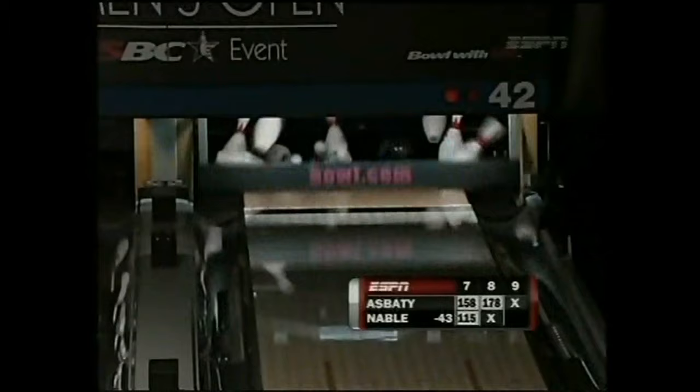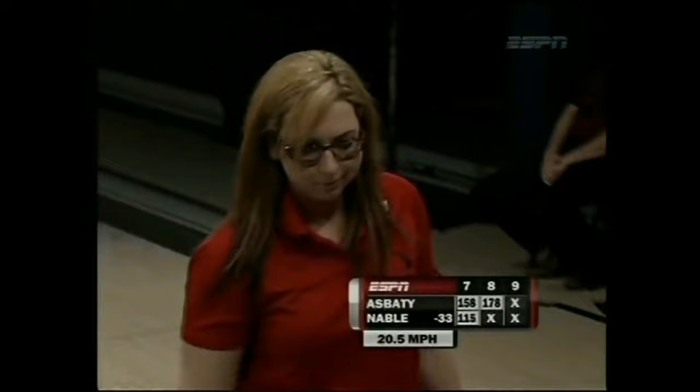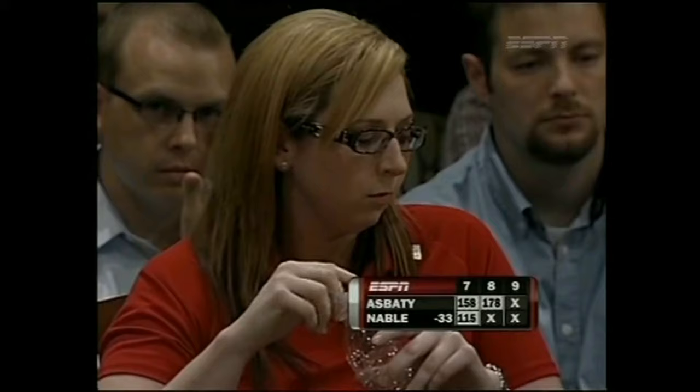What a saw by ball by Nable. She has, and here's the scenario, an outside chance of winning this game against Asbaty. And what would happen to have, Asbaty would have to open and Nable strike out and Asbaty get a bad count, like an 8-pin open. Now, not likely, but both games are still up in the air to a very small extent.